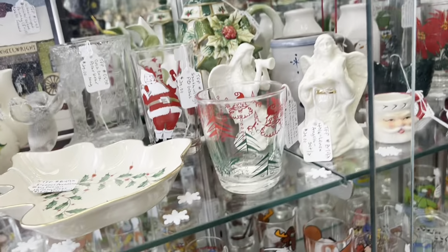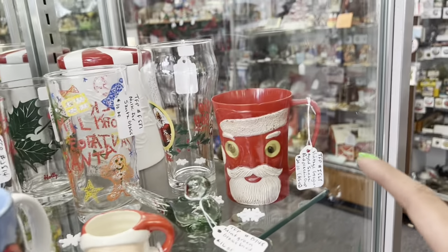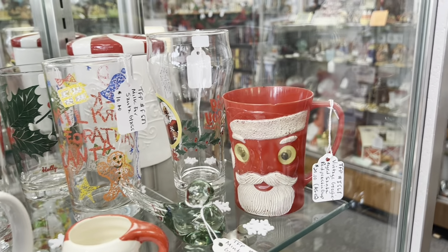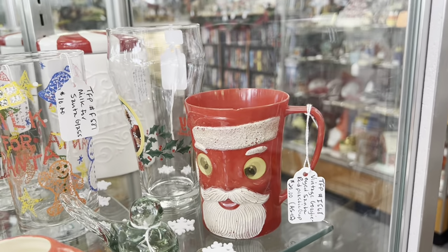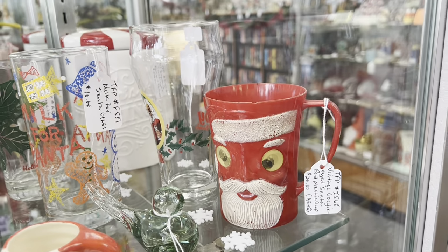$10 is about what I get for those after fees. So far, everything I'm seeing is about retail. This is really fun. I've had this before. I always pick it up if I see it for the right price. Unfortunately, $20 is definitely too much for me to do anything with it.